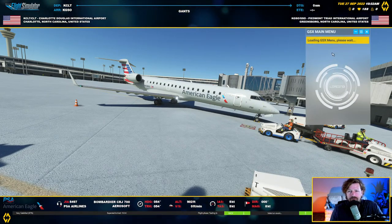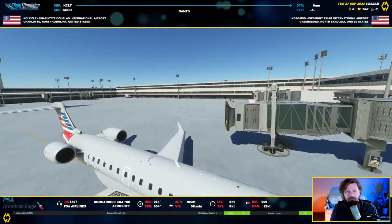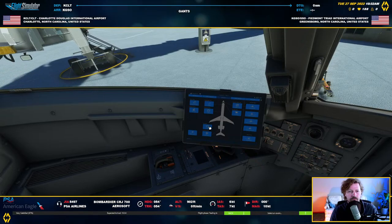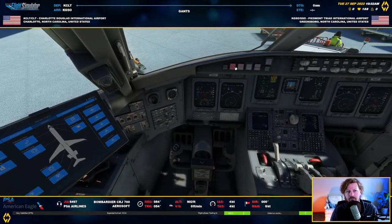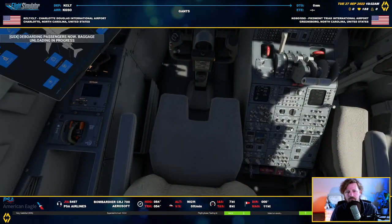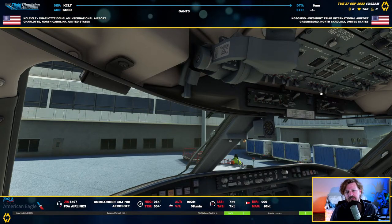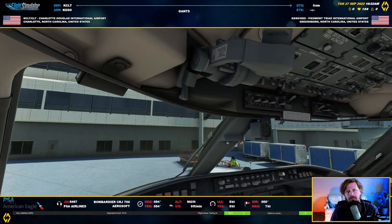Deboard. Deboarding requested. Let's see if this gate can get to us. Passengers deboarding starting. Alright, passenger signs off. Hydraulics off. Beacon light off. Thank you for a wonderful flight.